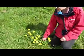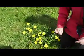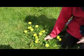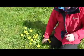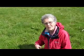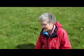Dandelion root, which I'm not going to dig up, but it's got quite a thick root on it, a little bit like a baby parsnip, is a very good digestive system herb, and what it does is it's a bitter herb, and it stimulates the liver into improving digestive enzyme function. So it's very good for the digestive system.